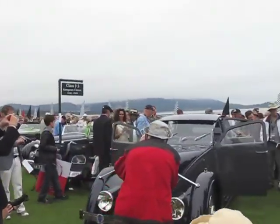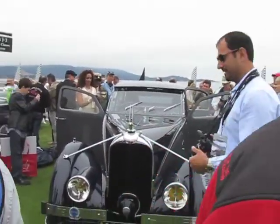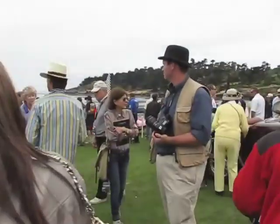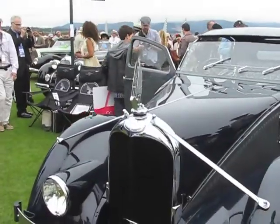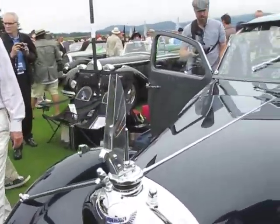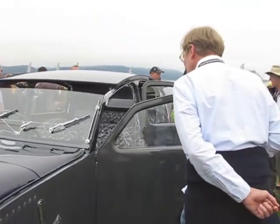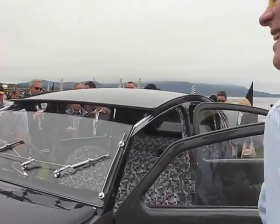And this is like a wow car. This is a Voisin, French car. They only made a few, I don't know, 100 of them or something like that. Look at this. It has the most extraordinary hood ornament that's on any car. I just love this. And a Voisin won in, I think, 2005. It was a black car. But look at the interior on this machine. Oh my goodness. How absolutely wonderful.